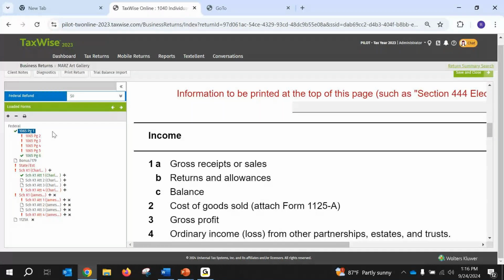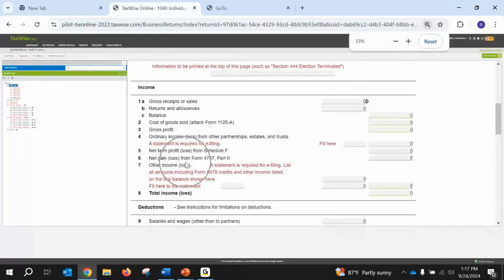Now, when you first create the return, you are going to get the various pages for the 1065. Like I was saying earlier, if we scroll down, here are the K1s, and I have one for each one of the partners. And that's pretty much it. There will be something called the trial balance worksheet that we're going to work with heavily, and how we actually get to this or add in any additional forms into this particular tax return. So we're going to click the Add Forms button right here.